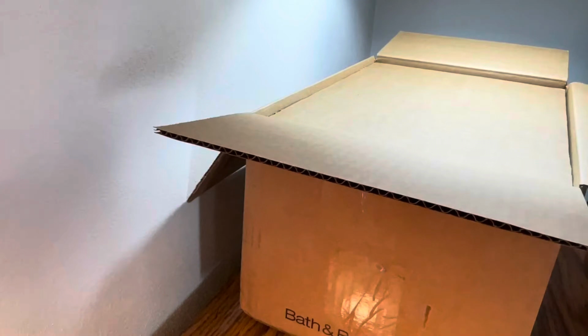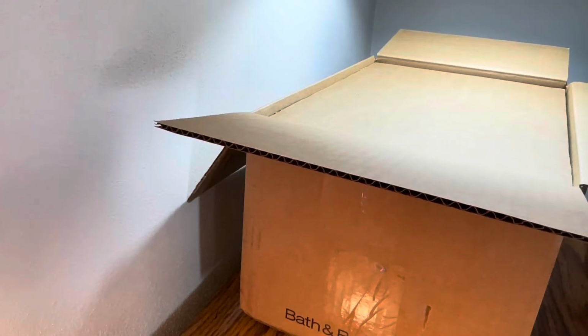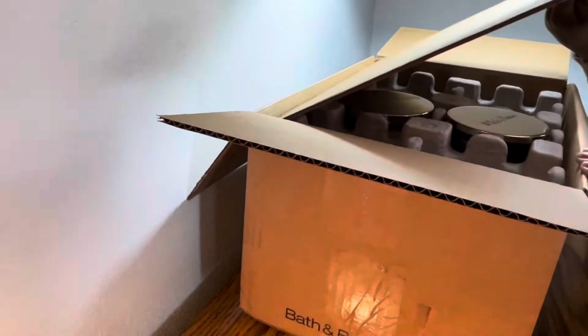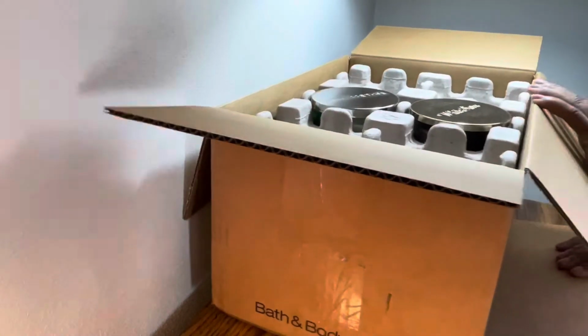Oh, this is the receipt. 1, 2, 3, 4, 5, 6, 7, 8 candles. So yeah, I got 8 candles. I think they do a really good job at packaging.